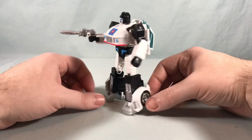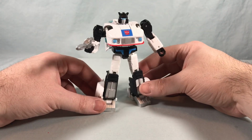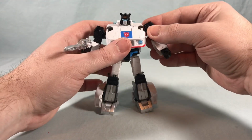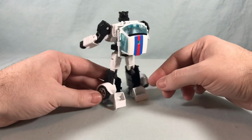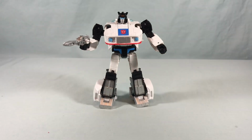So I love the figure, and like I said, he's probably a little higher on the list than he deserves to be, but every time I handle this figure, I'm just reminded there's really nowhere to go from here. This is the perfect Jazz. There's not really much else they can do. He's pretty spot on.